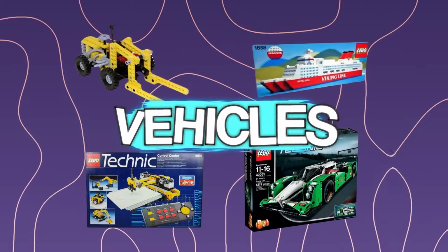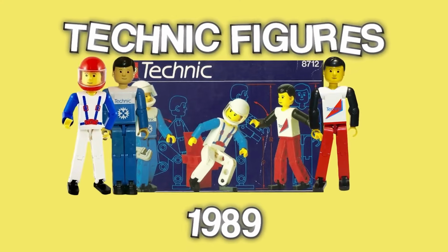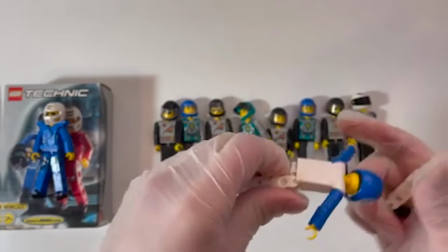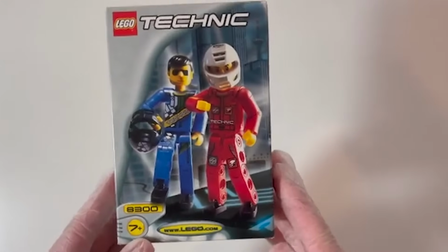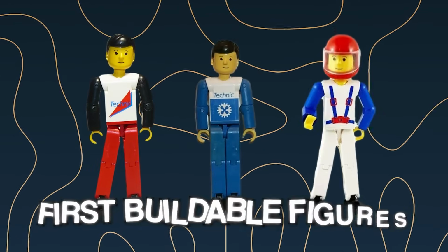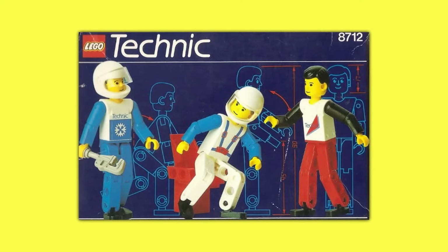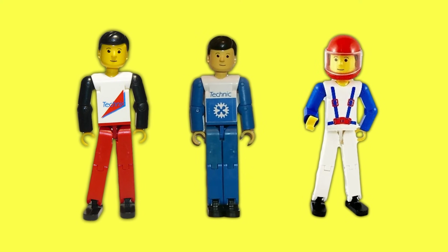The next thing I want to show you guys is a set from 1989. This isn't just any regular old LEGO Technic set though. As we all know, most Technic sets are vehicles, but the one I'm going to show you actually isn't. This is the LEGO Technic figure set from 1989. I understand if you're having doubts, but trust me when I say that this set is 100% real. These are some of the first buildable figures that LEGO ever produced, besides the ones from the 60s, of course. The set came with 10 pieces, and with them you can make 3 different figures.